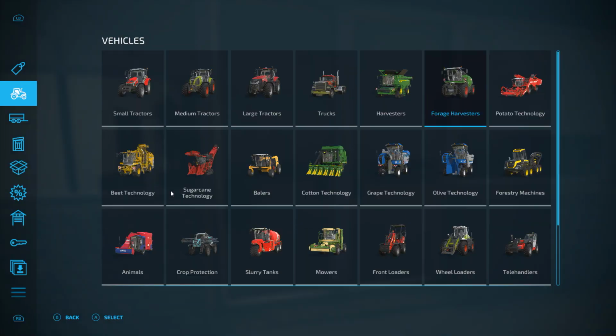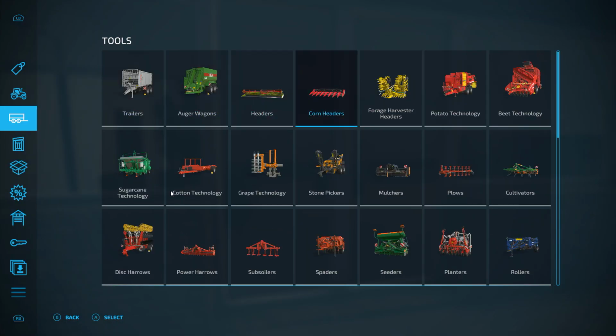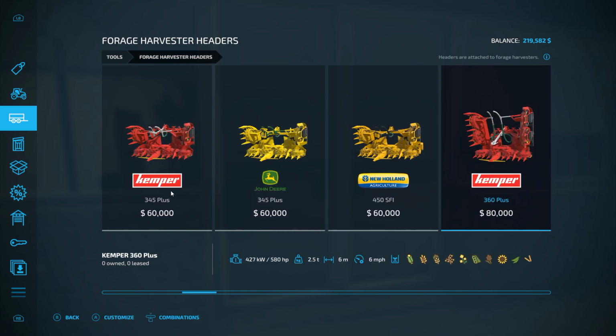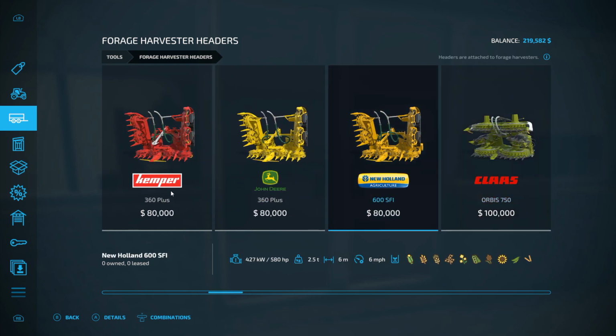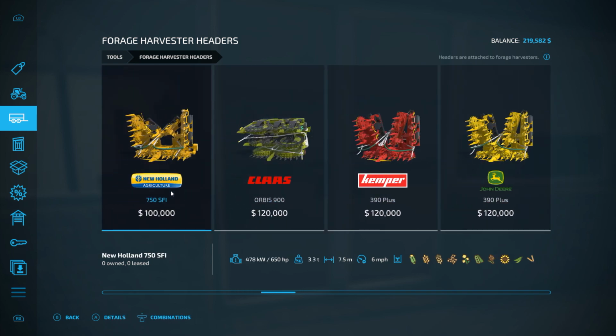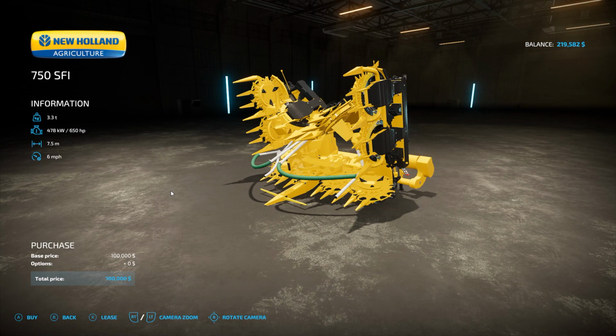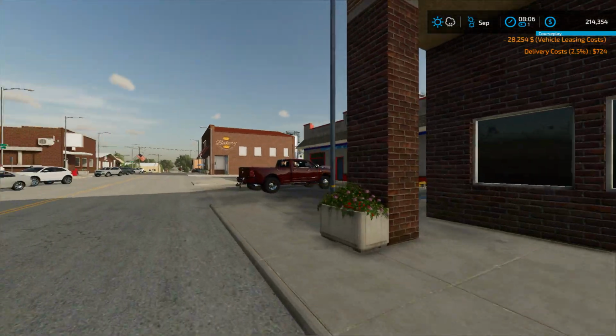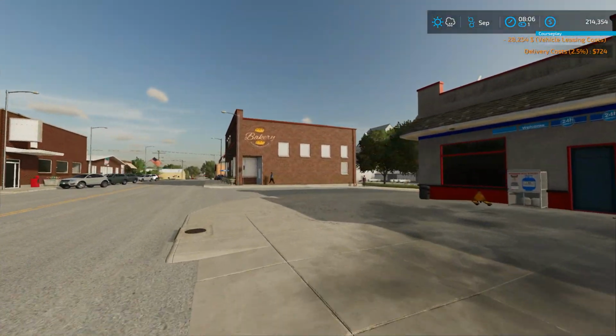We get that, and when we get a header to go with it, let me try to get a New Holland also. And we'll go with the middle size. I think that's probably the middle. No, I guess there's another one bigger here. It's a 7.5 meter. Yeah, we'll go ahead and lease that one. All right, now we got our setup. We'll get this loaded up and head home and get it hooked up to the wagon and start chopping.